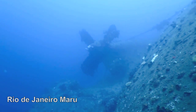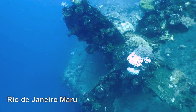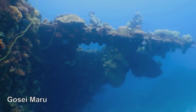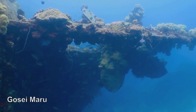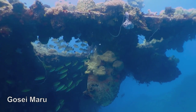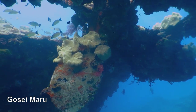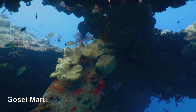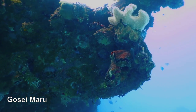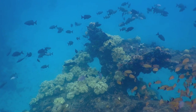And because of the depth we're at, like on most of the ships, we could see the propellers of the boats. And this one was very nice on Gosei Maru because it's lying on its side, and the propeller was actually only at about 6 meters depth, with lots of coral you can see here, and very rich fish and marine life all around the prop. Makes a very nice safety stop. This is still on the same boat.